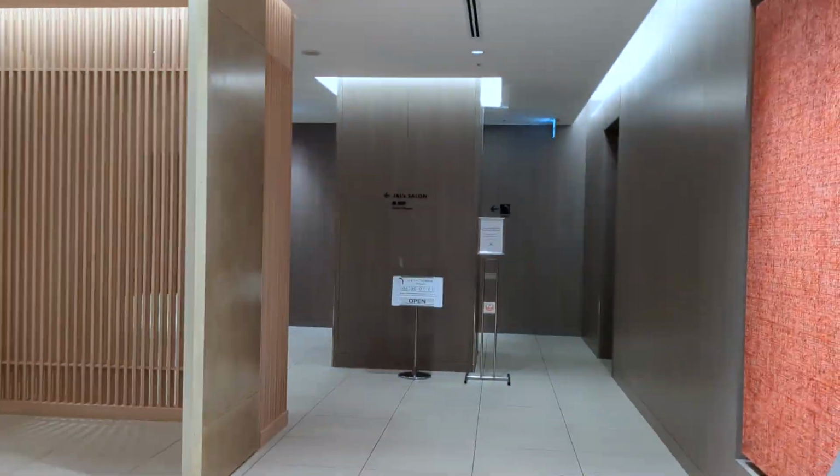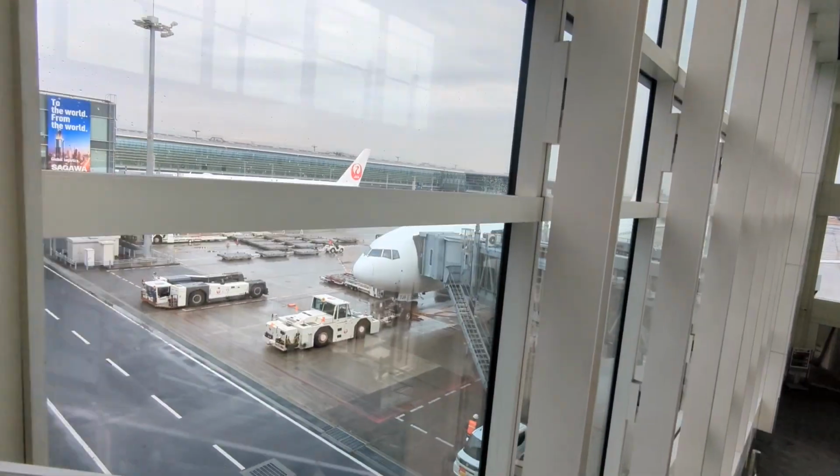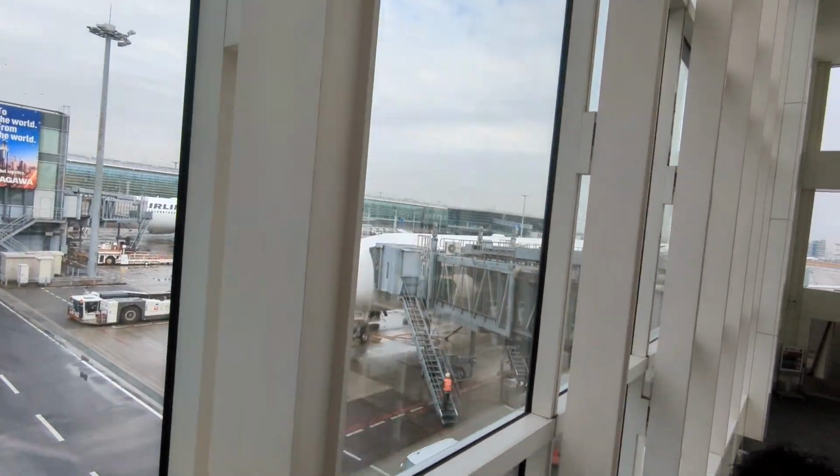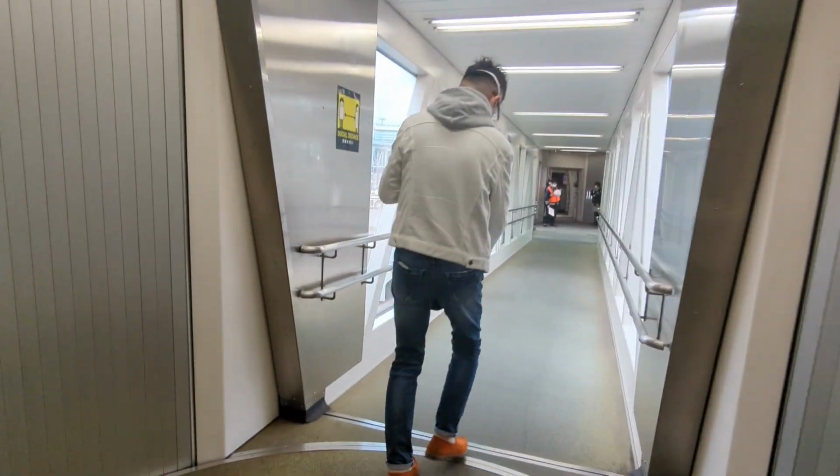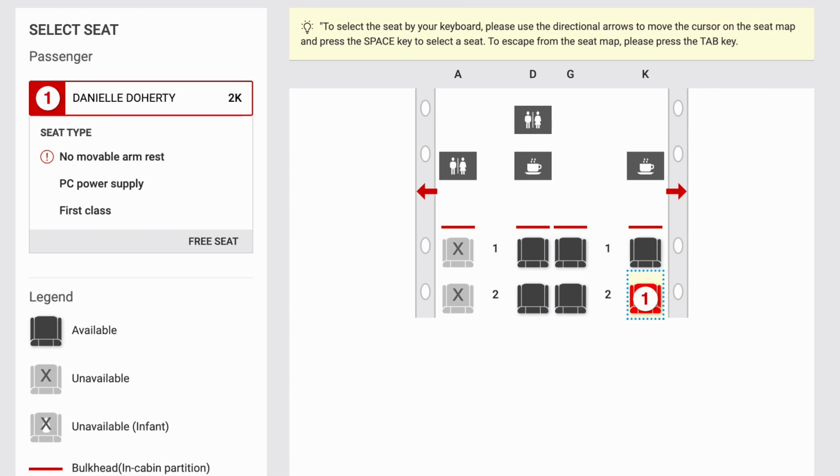Then it was time to head to the gate to board my flight back home to New York. After I headed down the designated first class jet bridge, I went to find my seat. Japan Airlines features only 8 seats in its spacious first class, with every seat having aisle access.